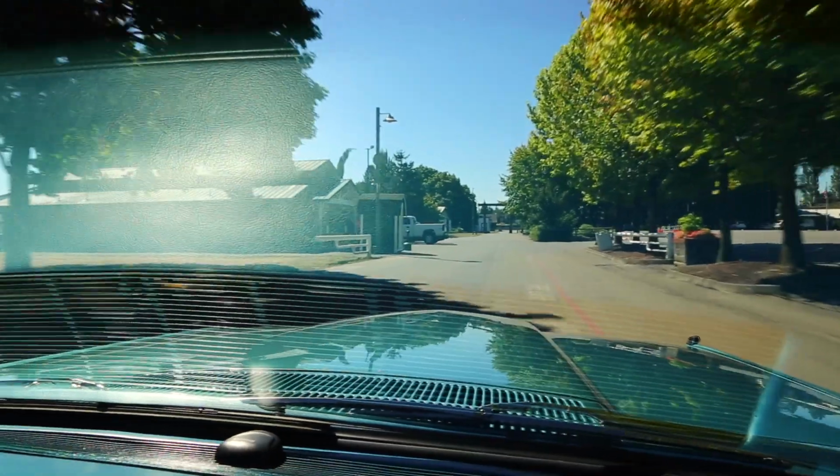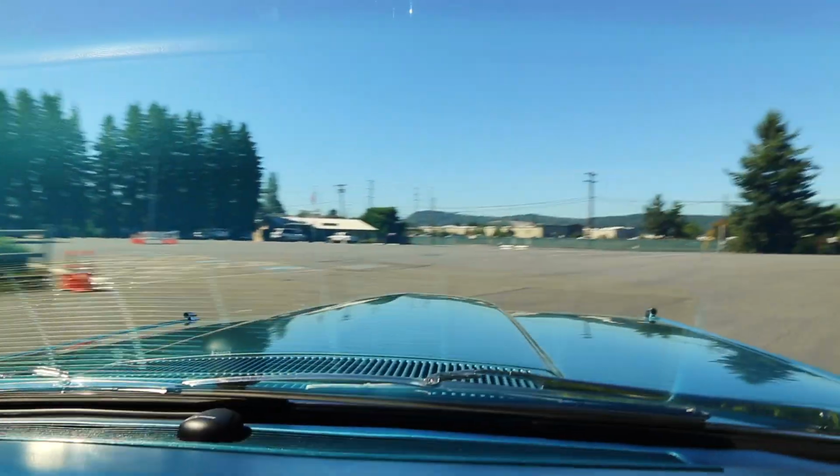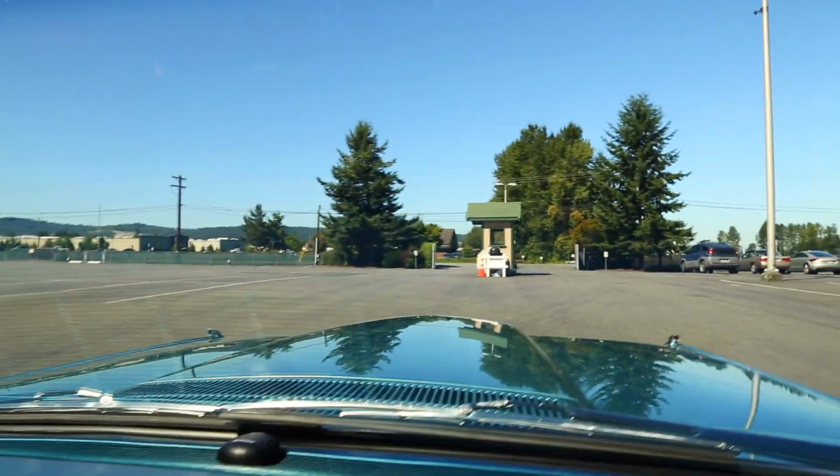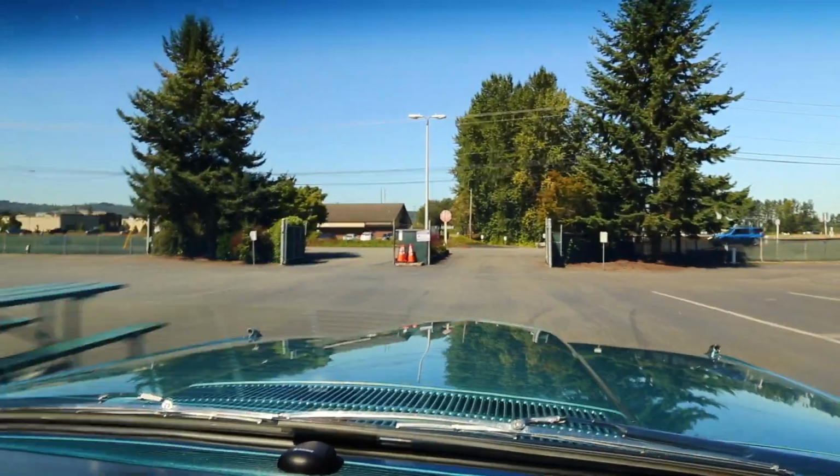Exhaust is 2.5 inch with the X pipe, which is definitely good. It gives it a nice sound. Like I said, it's not loud. It just has a good deep grumble to it. But when you're cruising on the highway, it is just very quiet inside this car.